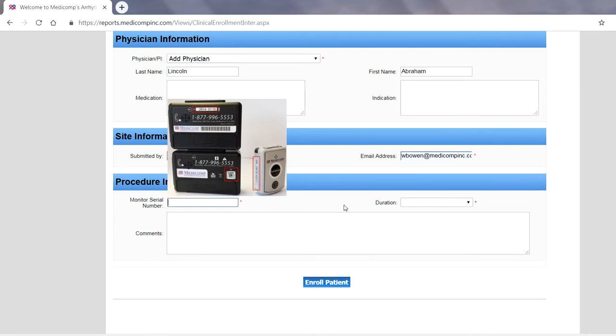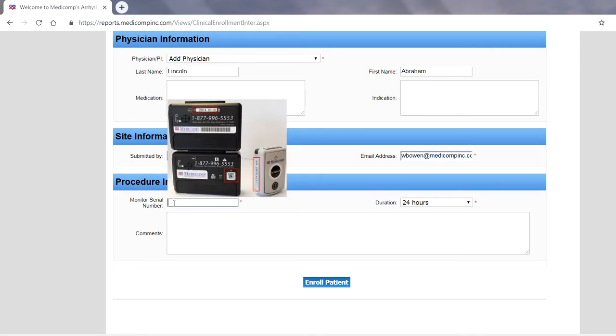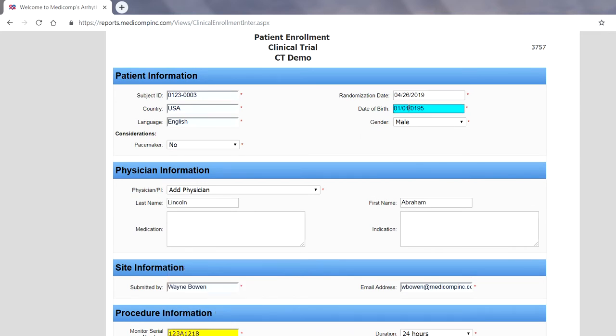Next, you will need to select the duration of the Holter procedure. For the ICE-AFIB trial, you will always select 24 hours. Finally, if needed, type in any comments you would like to communicate to Medicomp and then click Enroll Patient. If the system highlights any fields, you will need to correct that data. Then simply click on Enroll Patient again to complete the enrollment. If at any time you need assistance with an enrollment, please feel free to contact us.